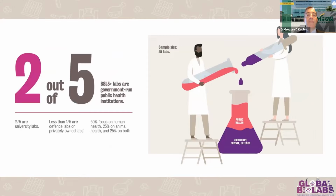BSL-3 enhanced labs are pretty evenly divided between being part of universities and being government-run public health labs, with about 40% of such labs in each category. In contrast, a higher proportion of BSL-4 labs are part of government-run facilities compared to universities. About half the BSL-3 enhanced labs deal exclusively with threats to human health, compared with nearly all BSL-4 labs being devoted to that mission. A quarter of BSL-3 enhanced labs focus their work on animal health, and another quarter conduct research relevant to both human and animal health. Three quarters of BSL-3 enhanced labs are located in urban areas, which is roughly the same proportion as with BSL-4 labs.